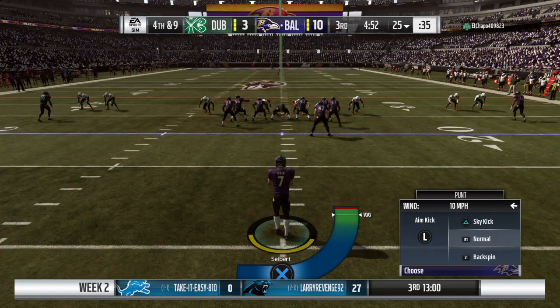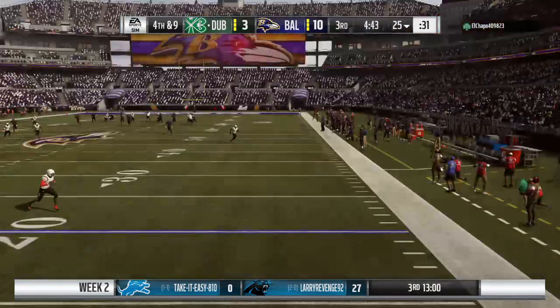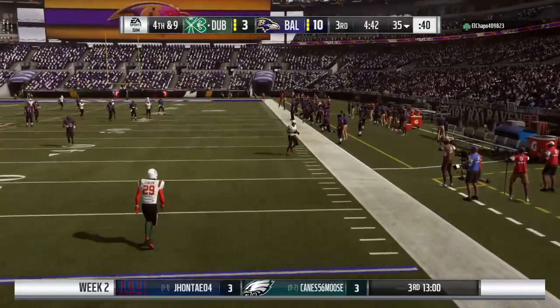How about a tip of the cap to the defense? They're working against a very mobile quarterback, but all day long they've kept him under wraps. And on that play, they held him to a short gain. His first punt, 45 yards. This looks good as well.